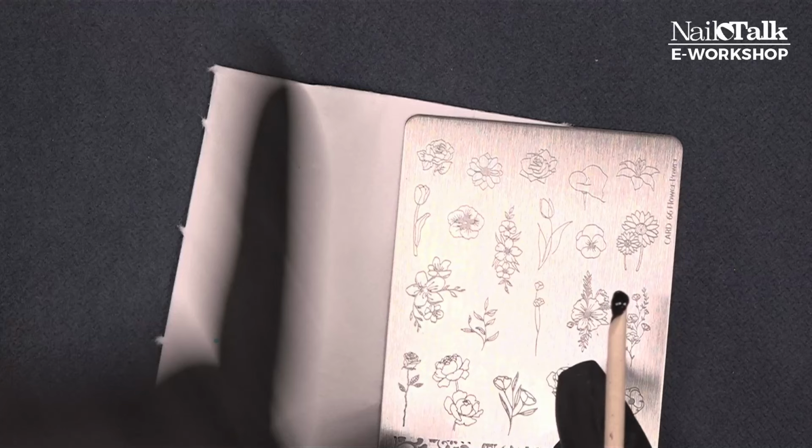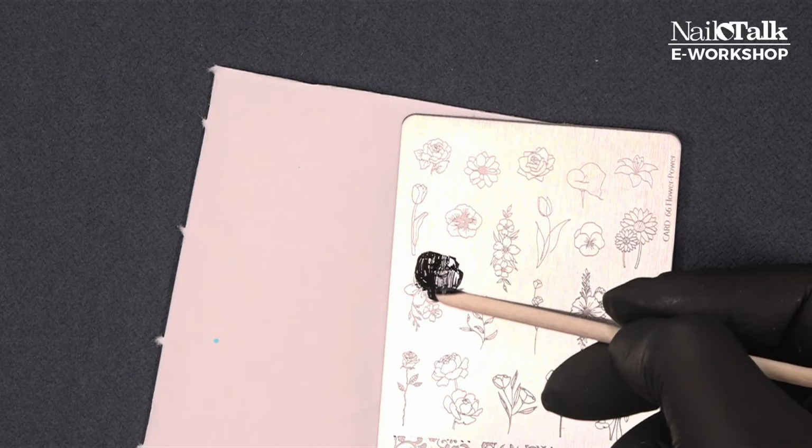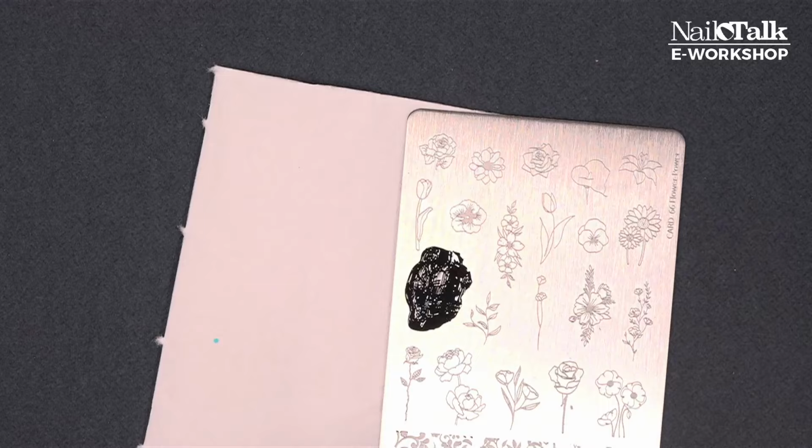So now I'm going to fill my stamping plate with liner gel black, and liner gel doesn't need a top gel, so I can work on top of this surface. Perfect. So first, fill in my plates. I will show you. Which design are you going to use? I'm going to use this beautiful flower. And I'm just filling in, pressing in with my liner gel black, like this.